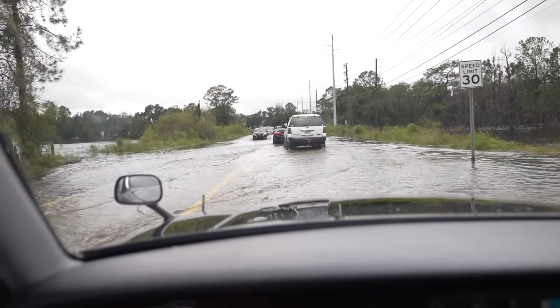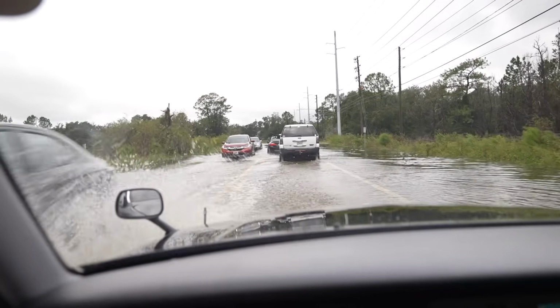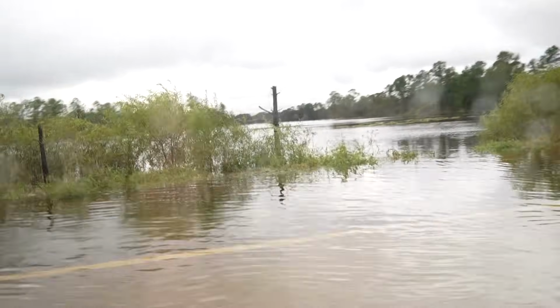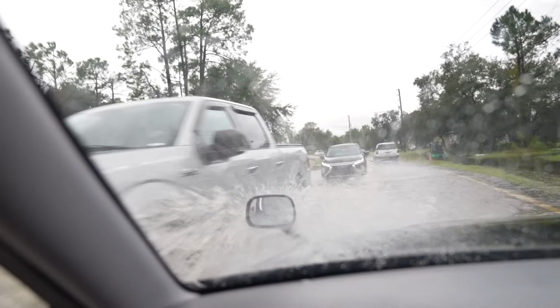Wow. People shouldn't be going fast. No, they shouldn't, but they don't know. I got a little wet. I could just walk right into this pond now. I mean, this is what the compound was like last year. Yeah, this is probably about an inch more.